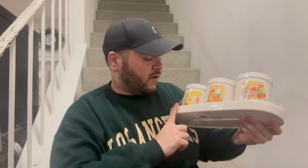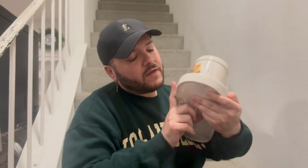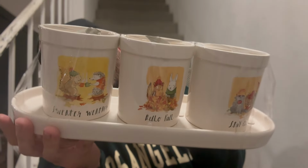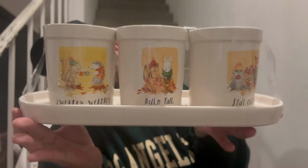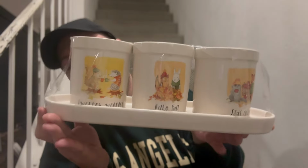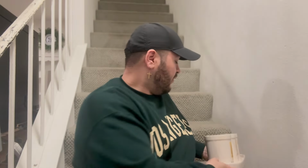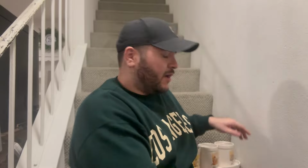So this is a fall piece. It says sweater weather, hello fall, and stay cozy with all of those cute little critters. They're so adorable. I knew that I had to bring this home with me. This was definitely the bulkiest piece because it had to fit. And this was $7.98, and it still has the original tag from HomeGoods. So I can't wait to display that. I'll probably put some type of greenery in them for the fall when the time comes.